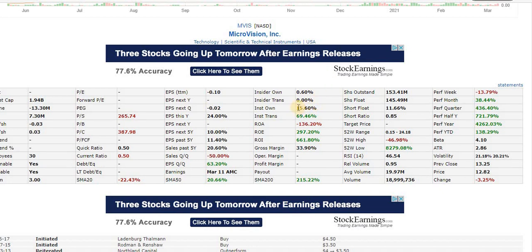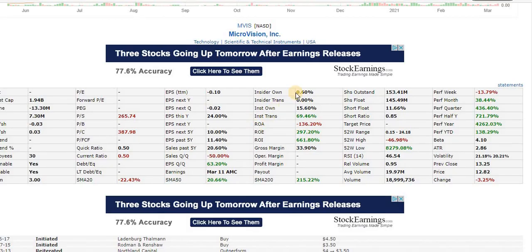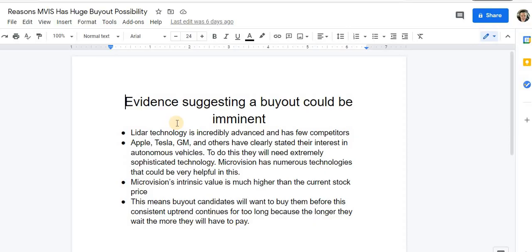But if we factor that with MVIS, institutional ownership checks out, and inside ownership, not really, actually. But we don't know which one is true exactly. We really don't. Okay, so take it for what it is. I'm just going to go over this real quick.